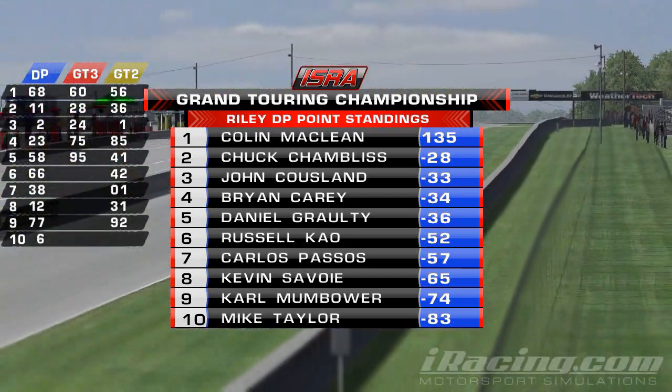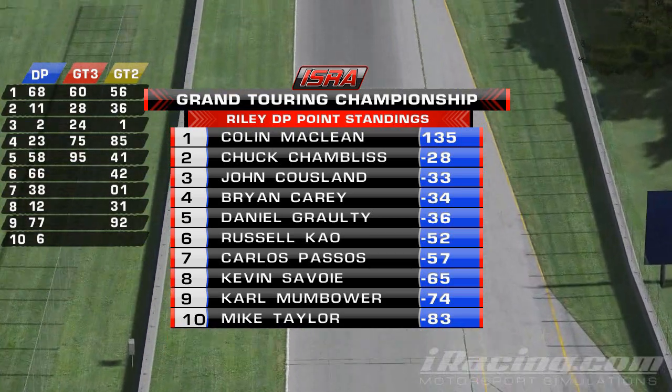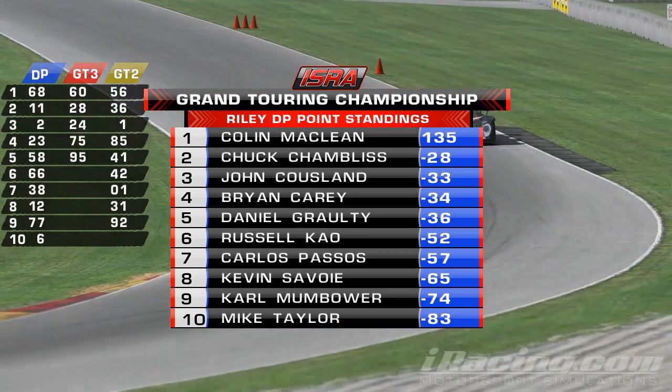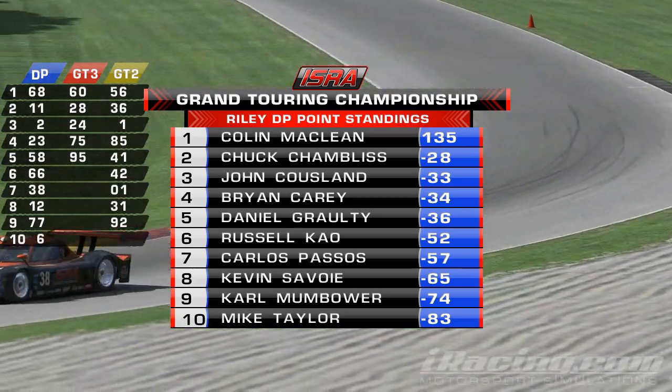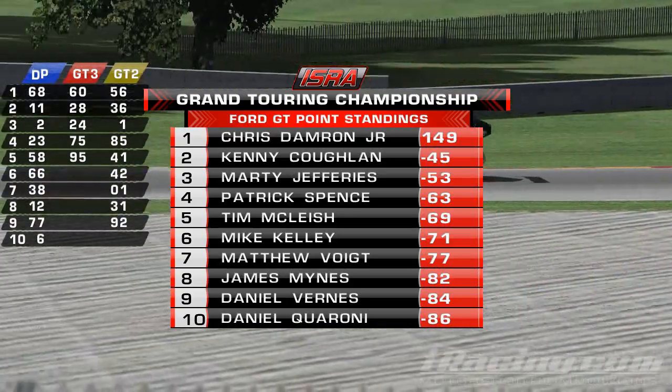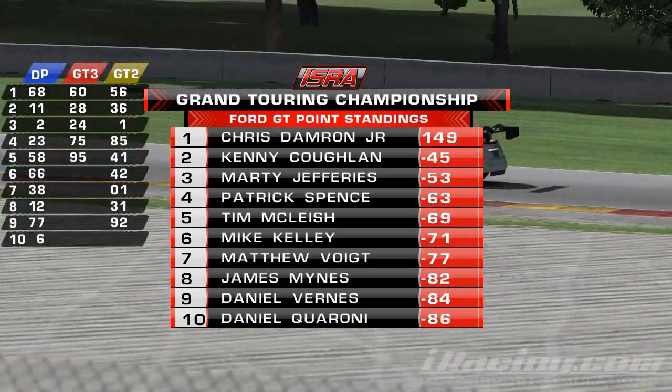He is going to come home with 135 points, and let's see, Chuck Chambliss, John Kuzlin, that's still close, but look at Brian Carey, just 1 point behind. Daniel Giralti elevating himself to 2 points behind, so hey, something good is in reach for him.